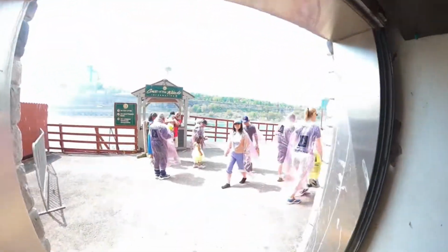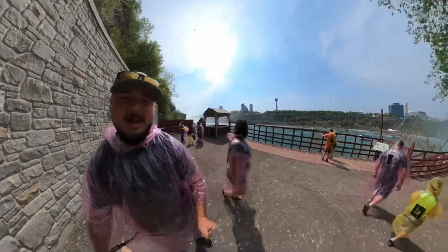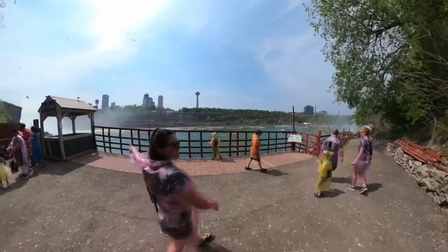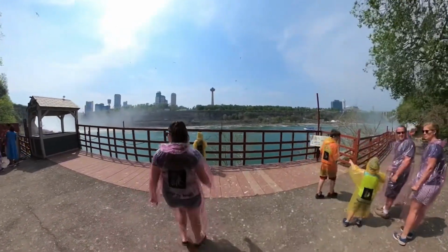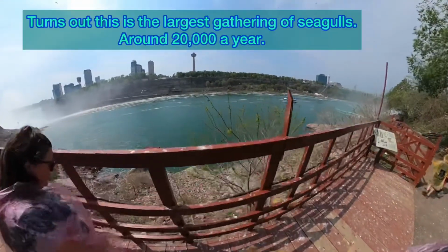My goodness. So we're at the bottom of, what is it, American Falls? American Falls and Bridal Veil Falls. Called the Cave of the Winds. Cave of the Winds. And I think that was it. Look at this though. Holy cow.